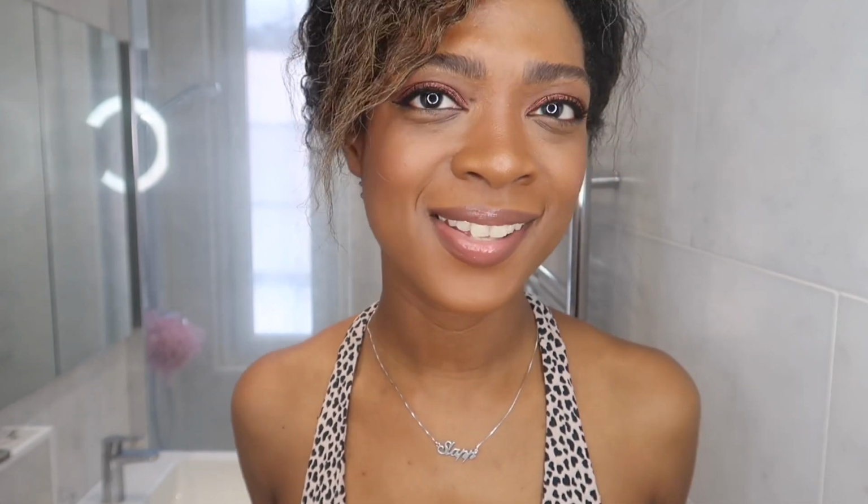I don't think the contour side is bad. I just don't know if it is as successful in terms of sculpting and shaping my face as the Patrick Ta one was. I don't think these shades are actually rich enough for skin tones much richer than mine, which is a bit disappointing considering, you know, it should span more of the category than it does. It's really important that these brands, both Patrick Ta and Wayne Goss, talk to people of deeper skin tones and actually test it on deeper skin tones before they bring it out, because there are so many shades darker than me and I just don't think that this really delivers for that.